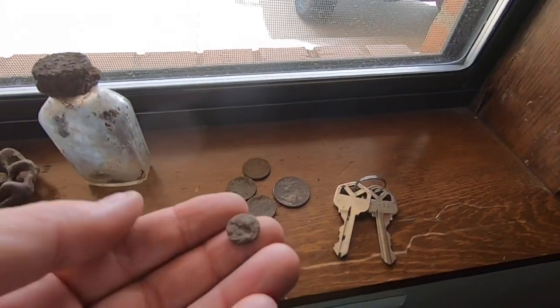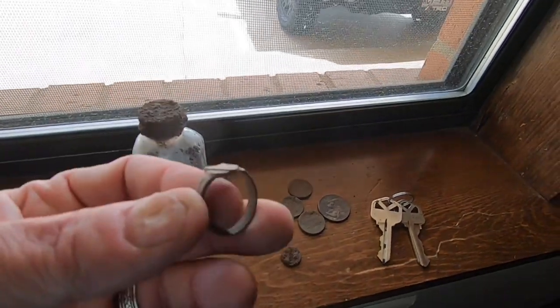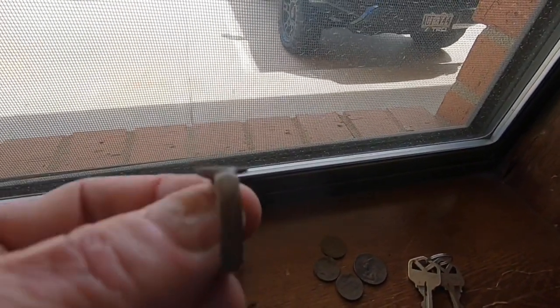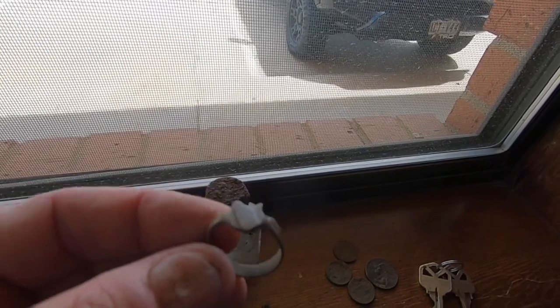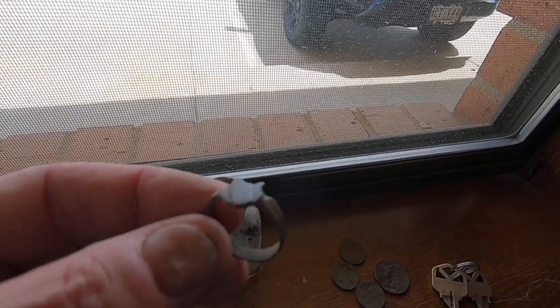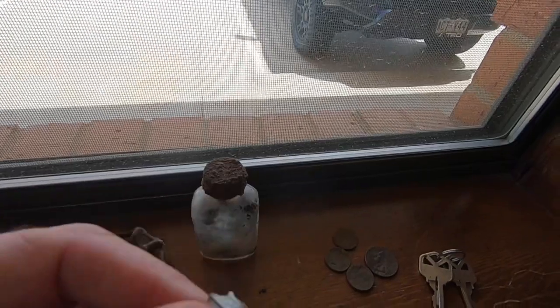Don't know what this is really. Might be pretty hard to clean. It looks like a button of some sort. I found this beautiful ring. Appears to be copper. It does have some wording in the shield. I believe that's a shield. At first I thought it was like a cat's face or something, but it's not. It is some sort of shield. And yeah, so I was really happy about that find today.